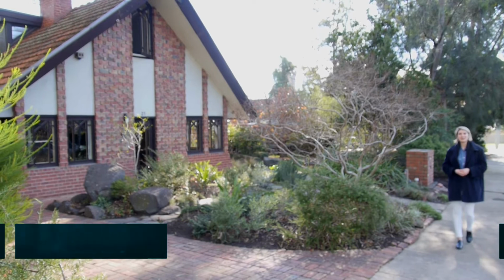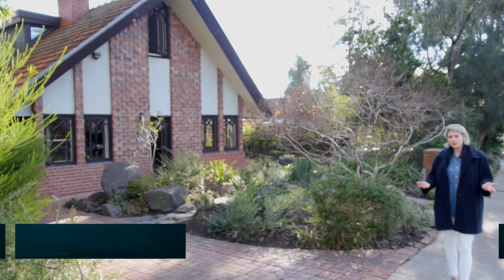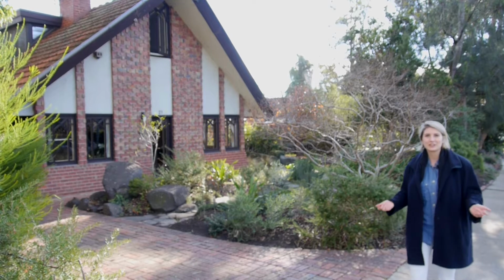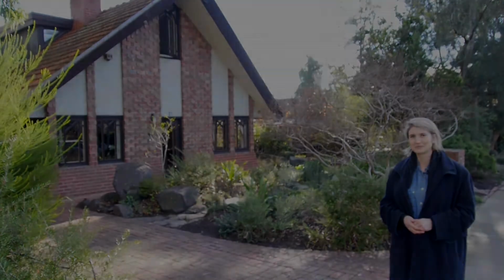My name is Ines Hemmings, and today we're visiting the historic Lippincott house in Eaglemont, Melbourne. We will talk to Louise Honman, who is a member of the Victorian Heritage Council, and find out more about the hidden treasures that this building has to offer.